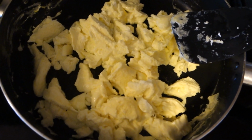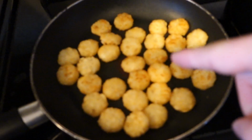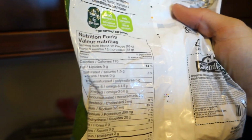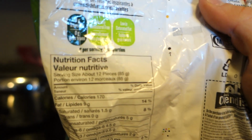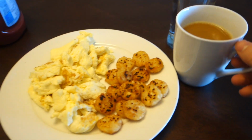So guys, for breakfast we have got egg whites with 1 whole egg. So there's 200 grams of egg whites, 1 whole egg, and these potato patties. They're actually pretty macro friendly. They're fairly high fat, low volume, but they taste so good that it's still worth it to me at this point. 12 pieces, 170 calories. And this is what the finished breakfast looks like.